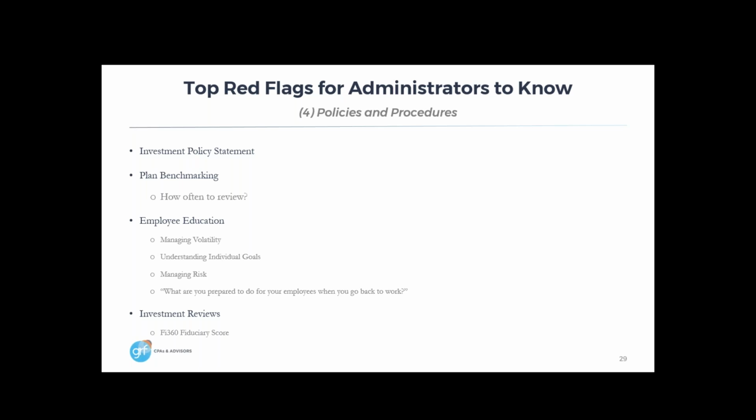I'm going to skip to the last one real quick, and then I'm going to come back to employee education. So obviously the investment reviews, we're not going to go to this slide just yet, but I have an example of how you can do that. Let's talk about employee education real quick. This is going to be paramount. When you go back to work in the office setting, or if we're stuck doing this virtual for a long time, what are you prepared to do to educate your employees on what the heck is going on?